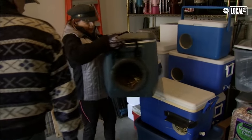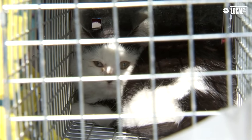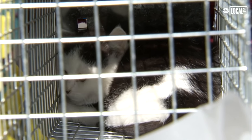So we'll get a call in the community and they'll say, you know, this is the fourth litter this female cat has had on my property. I don't know what to do. All the shelters are full. The first step is trapping the cat.